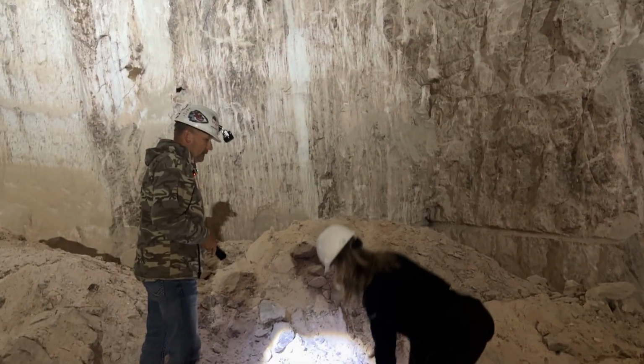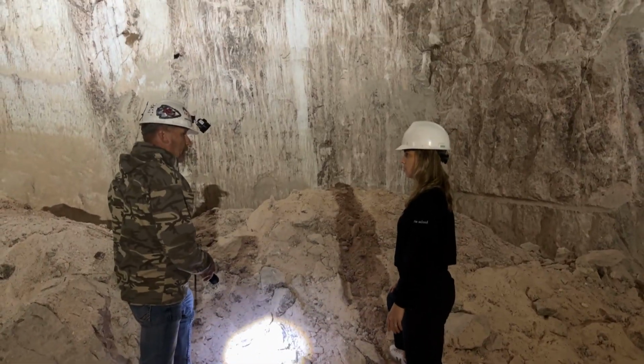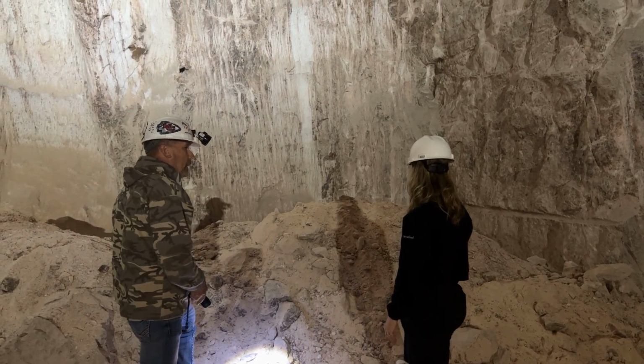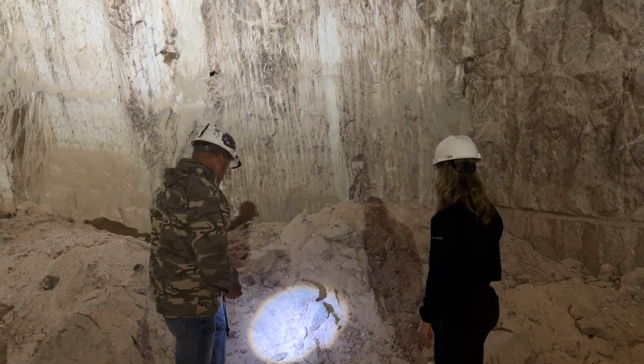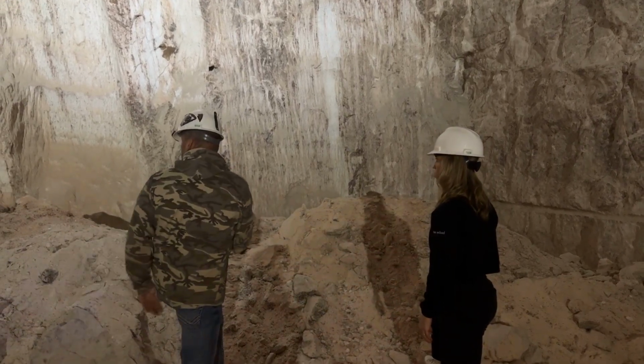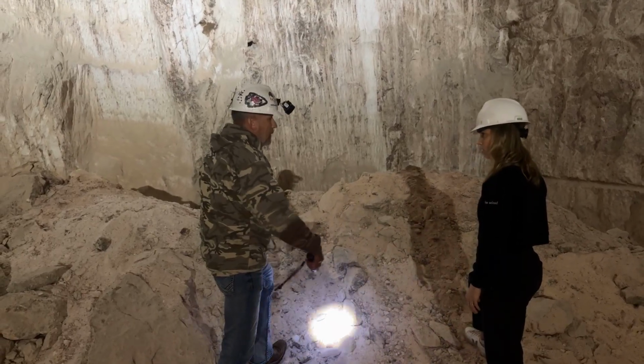And is this what it kind of looks like after the blast? This is just what's left of the last blast that we haven't picked up and hauled to the surface for crushing yet. Wow. Everywhere from fine up to some of these bigger pieces, and there will be pieces that are 10 by 10.